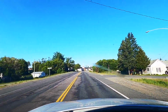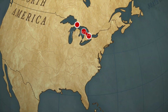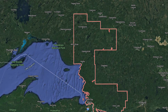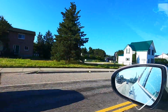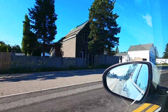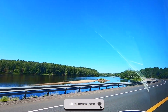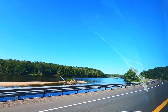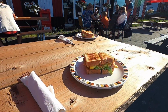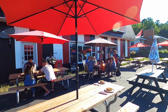This trip is to a beautiful district in the northeastern part of Ontario, the Algoma country. It borders on two of the greatest lakes of North America, Lake Superior and Lake Huron. Algoma is famous for its rugged scenery comprising lakes, hills, waterfalls, forests, and many more. And on your way, don't forget to try the delicious sandwiches from any of the highway side eateries.